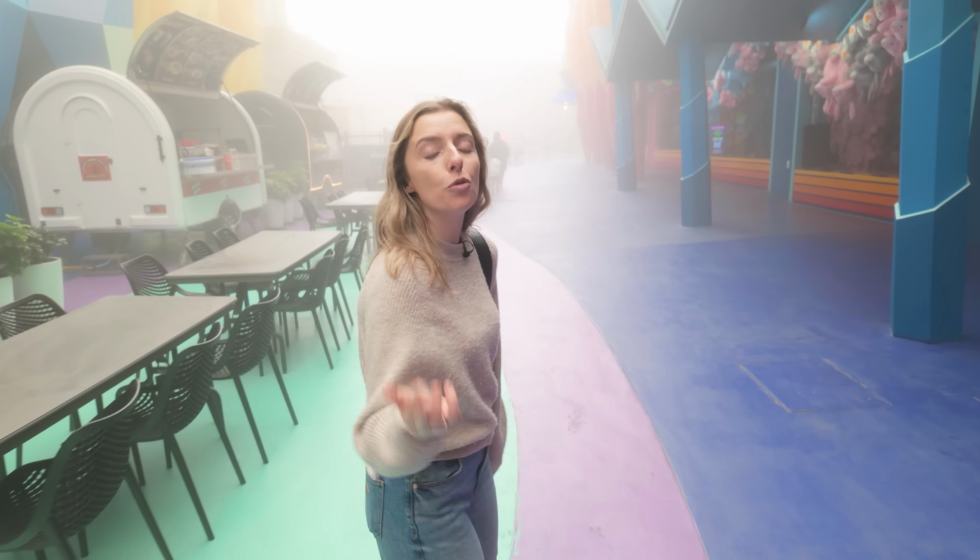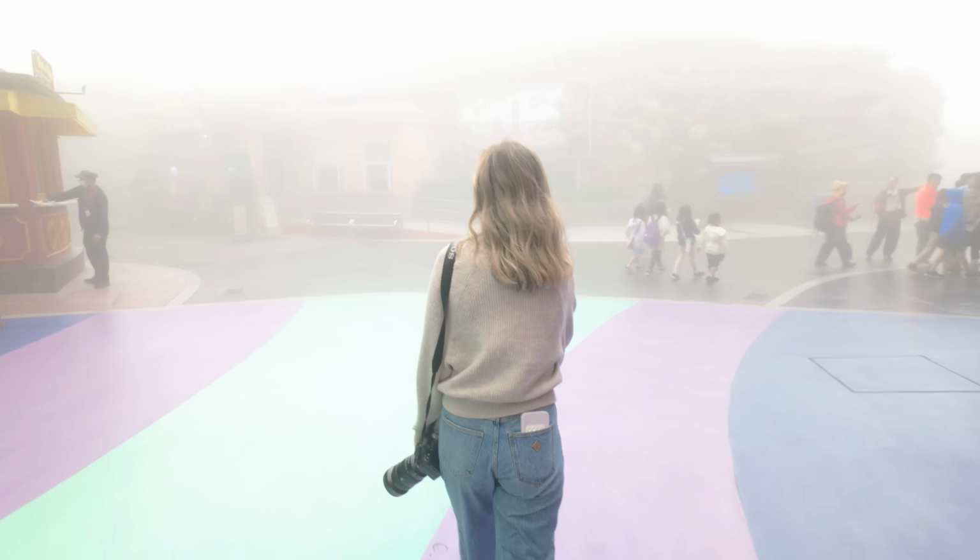I kind of love it. I'm hoping none of the rides are closed because of this. You can't even see it. What is down there?